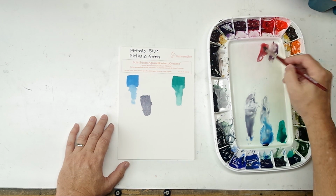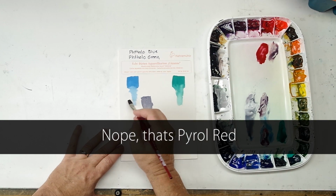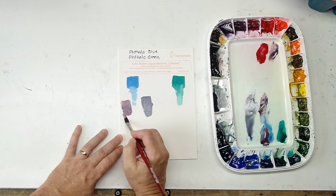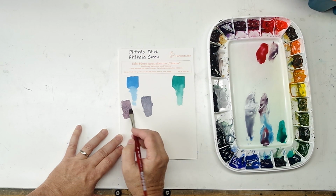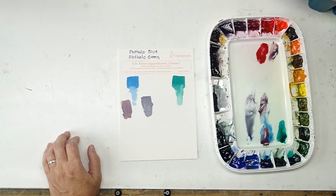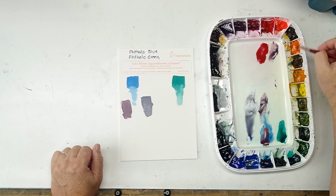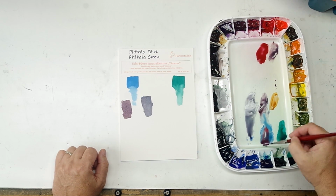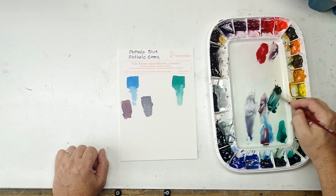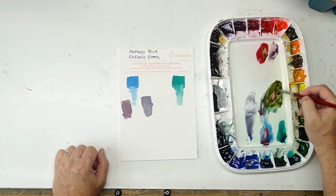Let's go back to the, I think it's quinacridone red, yeah. Yeah, there's a pretty great violet. So I'm getting really pretty sort of purple, great violet colors. It tells me I'm not far enough along on the orange scale. So let's bring some orange over here. If I go too far on the orange, I'll get probably more of a brown. I'm too far along on the yellow, so let's go back and add a little red to that.